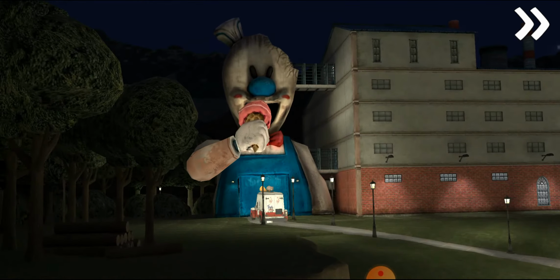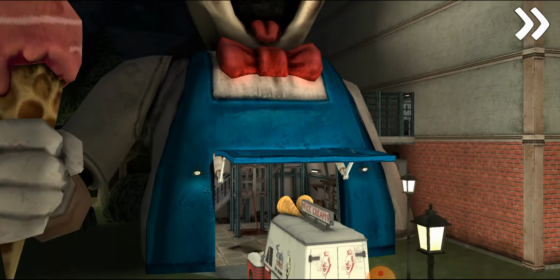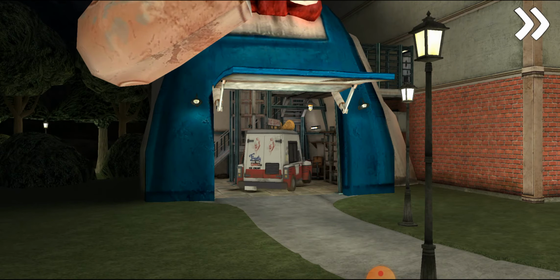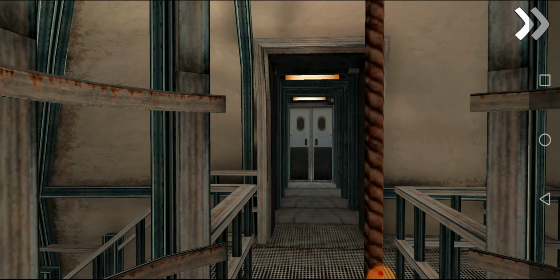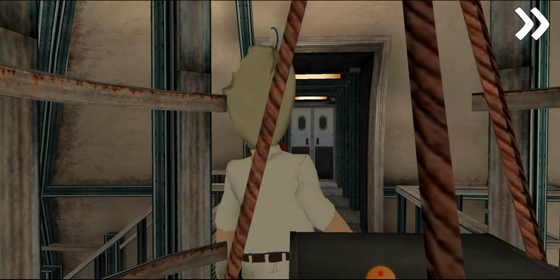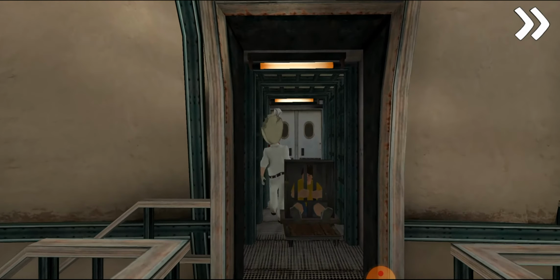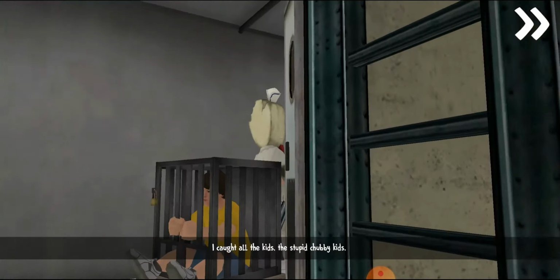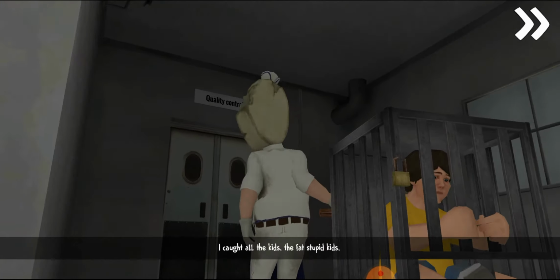Because, like, I have watched that Ice Cream 4 trailer from Keplerian on YouTube. And the trailer was just like this. Man, this is cool. So Rod has arrived at his factory with the car. Okay. Oh, and he's coming into the factory with a kit. Alright. Interesting. Look at them in their cage. Oh my god. The kids, the bad stupid kids.